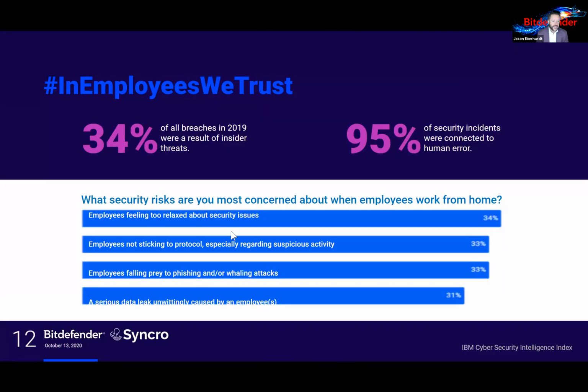So it all comes down to the employee, and then we're going to get into some of the benefits of Bitdefender and Syncro MSP. So it's all about the people. And I joke about this a lot. Mike's heard me say this. If there was no people, there'd be no problems, right? If there was no people, there'd be no exploits. There'd be no data, nothing to steal. But we do have people.